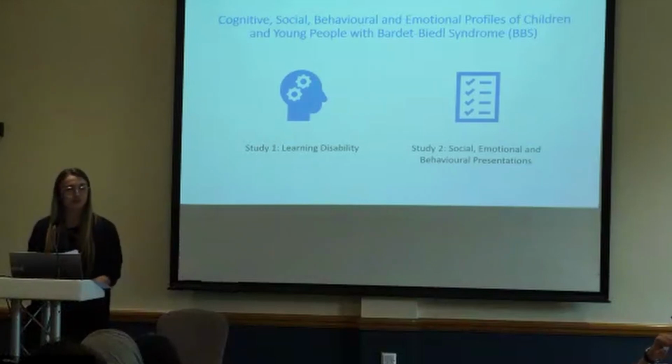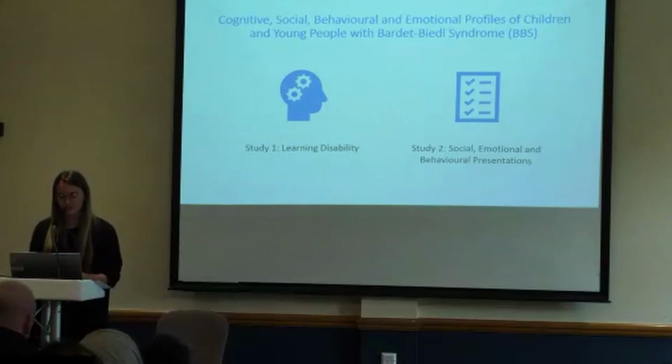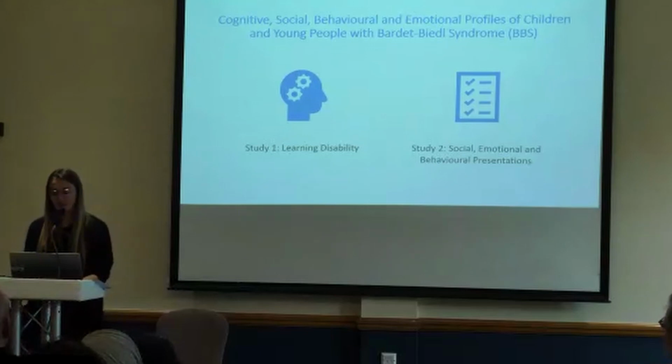So for our research, we looked at cognitive, social, behavioural and emotional profiles of children and young people with BBS, which I appreciate is not very catchy and is a bit of a mouthful. The research consisted of two separate but overlapping studies. The first one looked at learning disability, which includes profiles of cognitive and adaptive behaviour. And the second took a broader approach with a larger number of participants, using questionnaires to look at social, emotional and behavioural aspects. Okay, so there is a little bit of research that was pre-existing and I'll give a quick overview of what had been done previously.